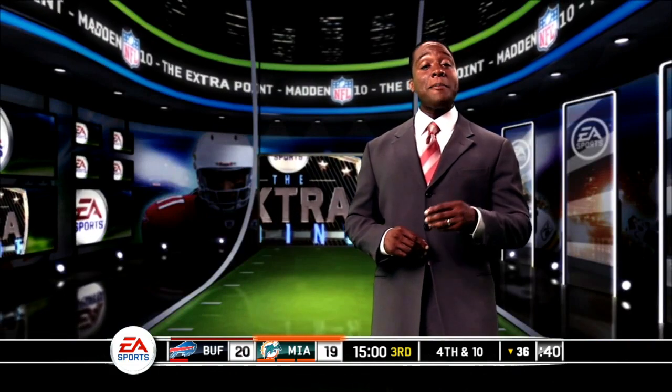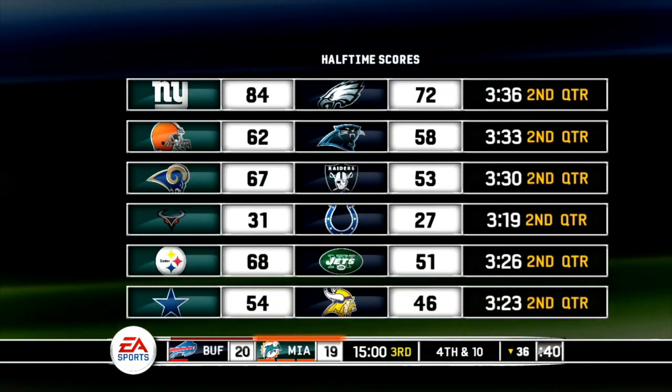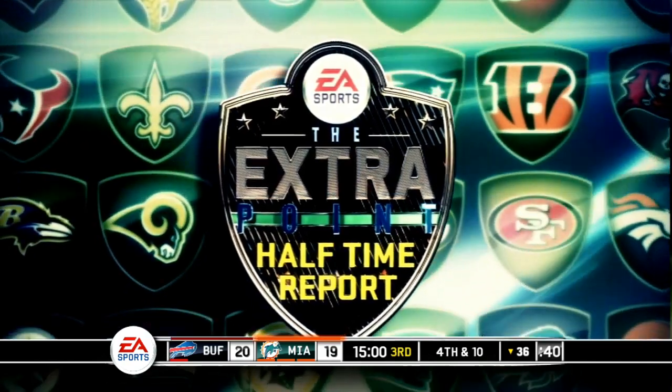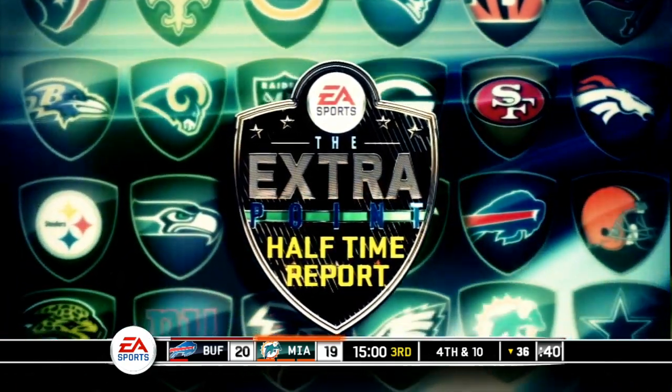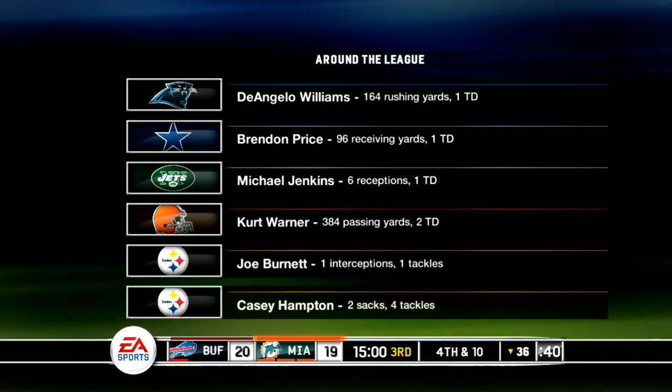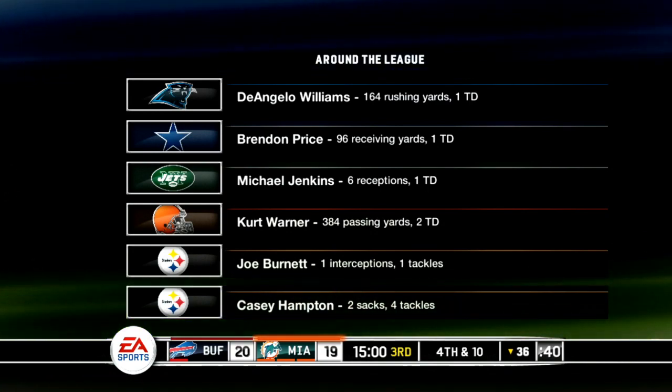Let's get you caught up on what's happening around the league. We'll take a look at the scores from other action. Here's a look at the top performers from around the league. D'Angelo Williams has rushed for over 150 yards.